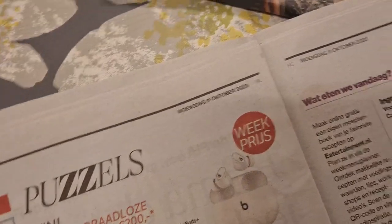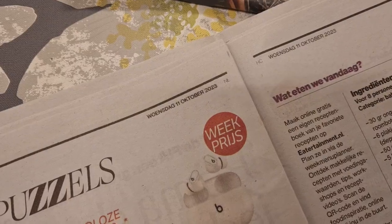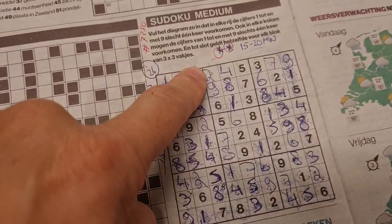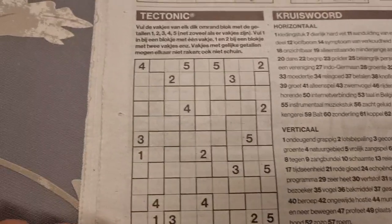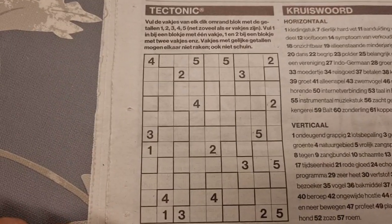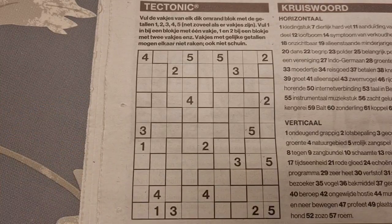In today's newspaper of Wednesday, October the 11th, 2023, I already solved one regular puzzle, the medium Sudoku, and the second one I will solve in a minute. I also want to mention that in this newspaper we have an additional section with 7 extra puzzles. Half of them, 4 of them, I will solve in the evening.